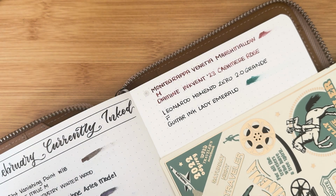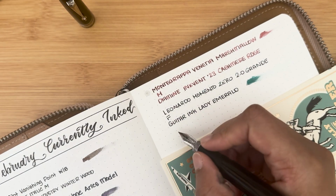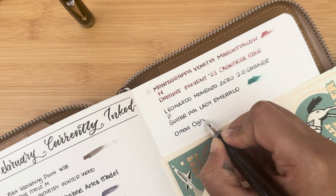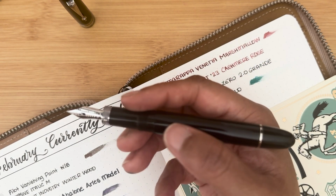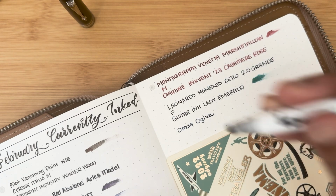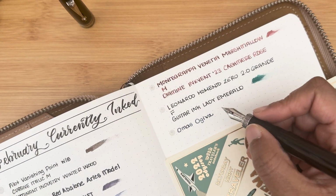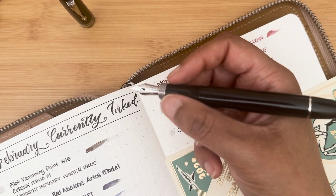Okay, last but not least is my other newest fountain pen that seems to have people talking. So this is the Omos Ogiva. And when I compare all of them and then I put this one in my hands and start writing with it, it has a very distinct feel to it that really sets it apart from others. It's just the weight on this back side that makes it sit so comfortably in your hand.